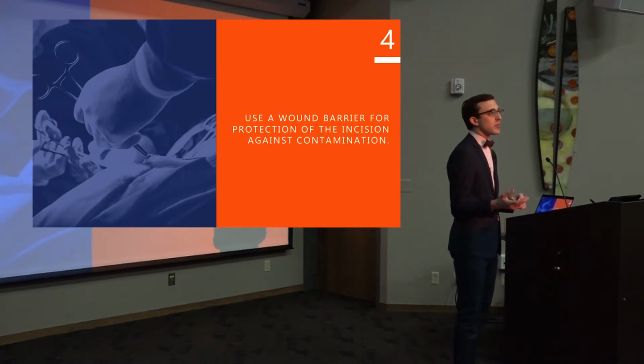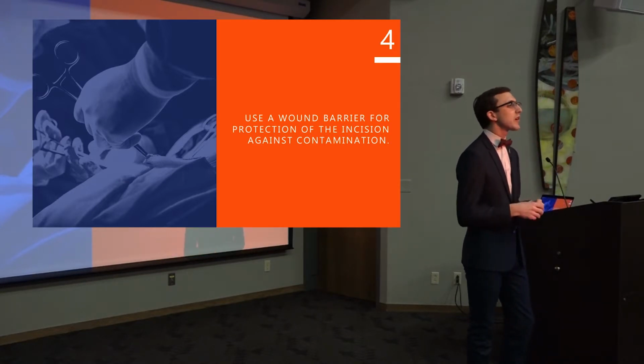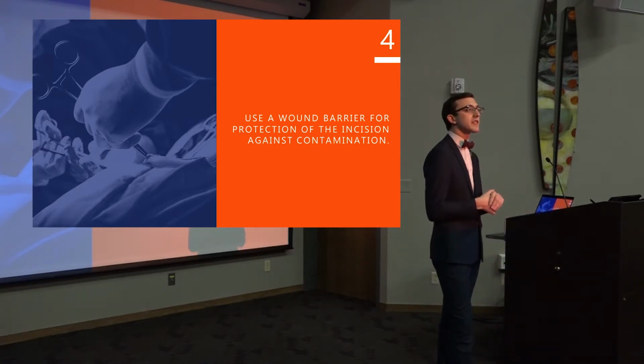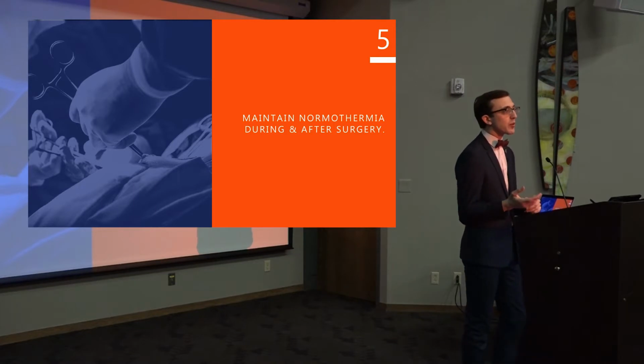This one might be one of the more controversial ones, and if it is, maybe it shouldn't belong in the bundle as a whole, but I think that the data supports the use of an Alexis retractor for unscheduled C-sections in terms of reducing the risk of infection. The question of the cost effectiveness is certainly very valid, and I think it's one that should be examined, but this is something that I would offer as something to consider as part of an infection prevention bundle.